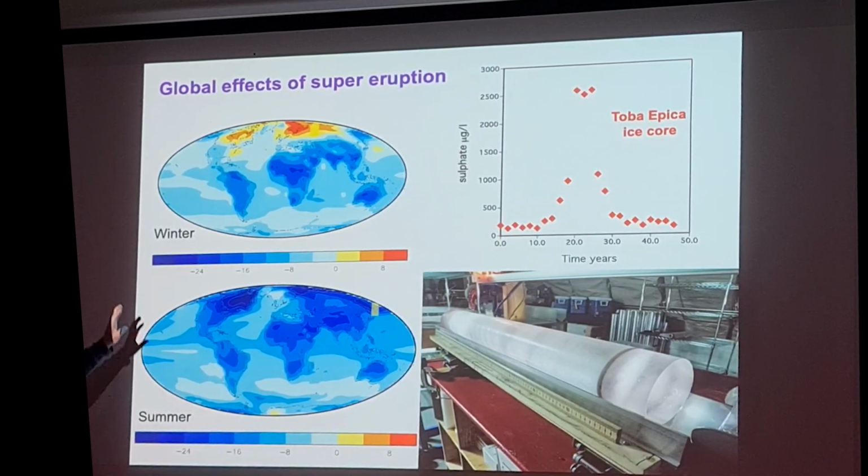And the same in the summer. And you also might notice it's red in the poles. There's an atmospheric reason for that. That's the way the Earth's circulation works, which is why global warming creates melting in the northern hemisphere. So even with this big perturbation, we actually get warmer poles, which is weird. But the main point is it wouldn't be very good.